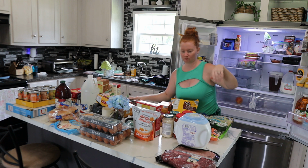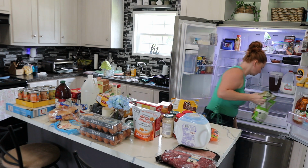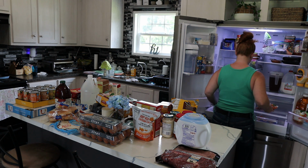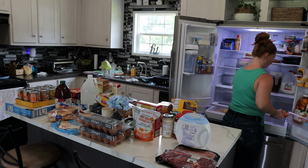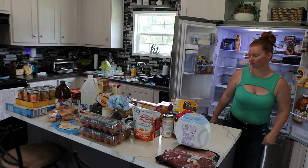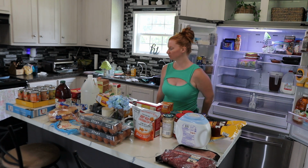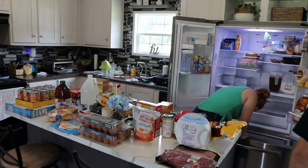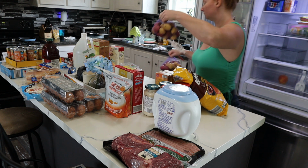Whenever we went to Aldi, I also forgot to meal plan, so that was one of the things that I did forget to do. I knew there were certain things that we were out of and things that we already had, so that's why this isn't really a huge haul with Aldi, but we did need to get a few things because as you can tell, my fridge was pretty much bare.